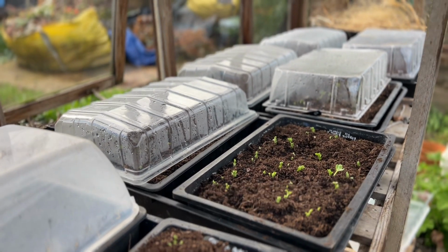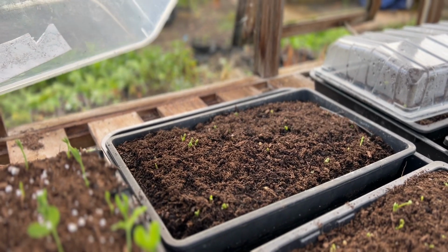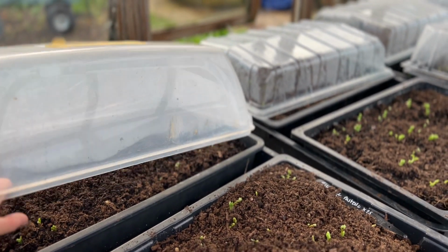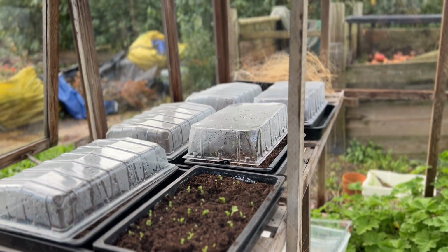Just want to have a moment. These ones were just taking a little bit longer. So these were the ones that were nearer the glass, interestingly enough. I think they almost dried out, so you don't want to get them too wet, but also you don't want them to be too dry. I can probably lift that off now, actually. Yeah, so Ranunculus doing pretty well.